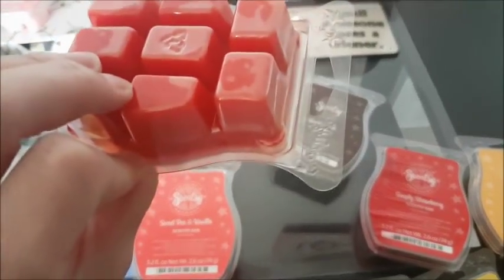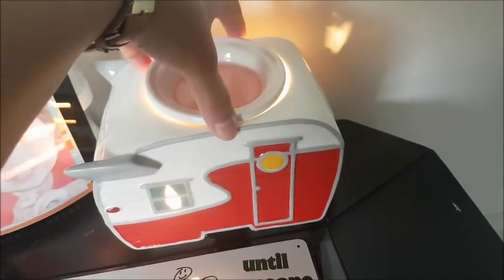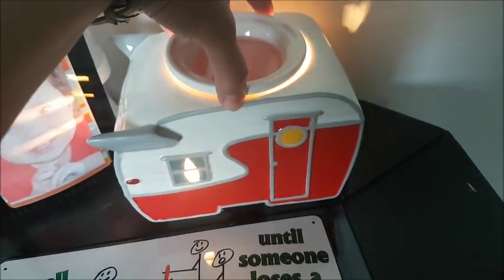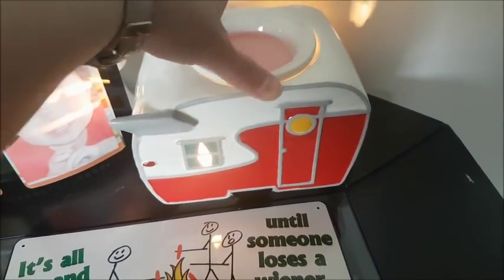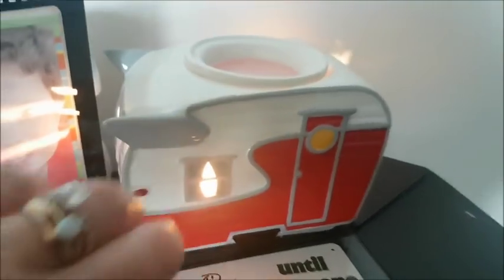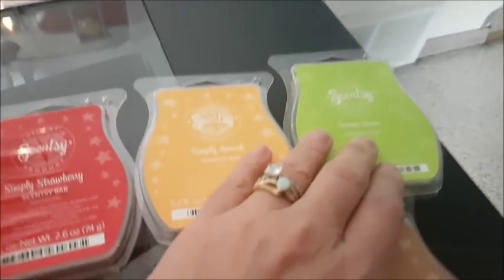These are scented wax. And you melt them down on a warmer, so all it is a bulb. Well, this warmer, I have other warmers that don't have a bulb, it's just an element. But I like how the light peeks out, so pretty. But these are my favorite fall warmer scents.